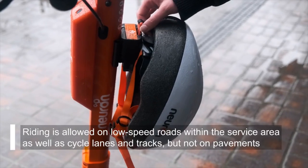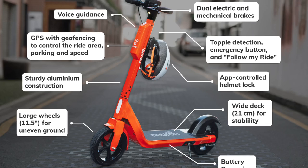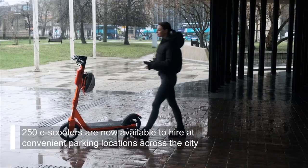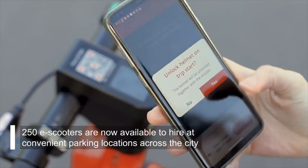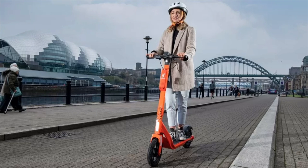The helmet is also unlocked via the app. They have 2 gears and are limited to 15 mile an hour and will automatically slow down to 10 mile an hour in slow zones. 250 e-scooters have now been on trial in Newcastle since February 2021, and this is due to end in May 2024 before deciding if they'll be permanently legalised.